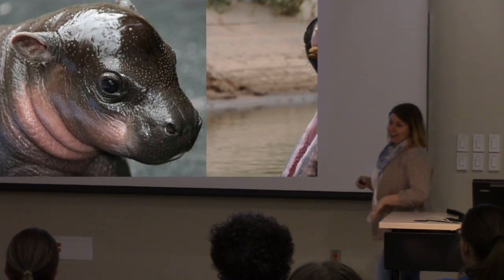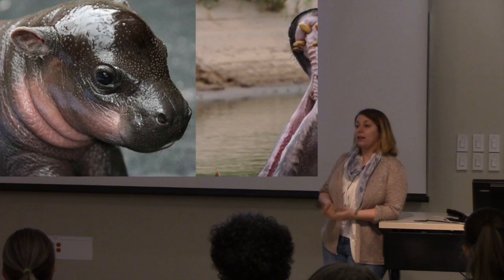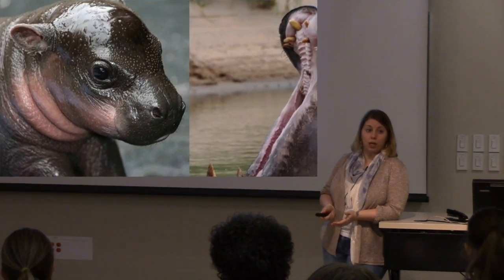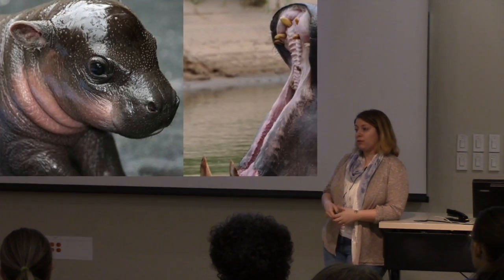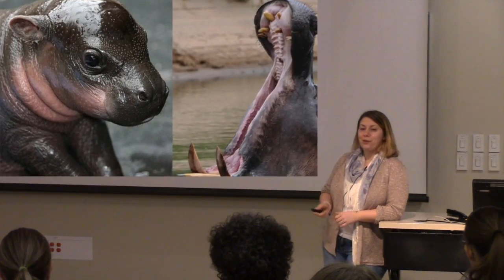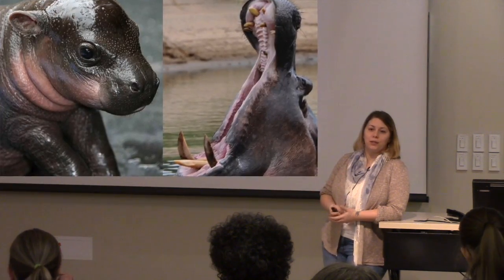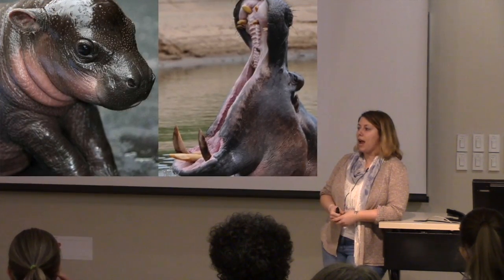Yes, this is not an oreodont. This is a very cute picture of a hippo. So hippos are one of the other animals that happen to have very large cheekbones. And hippos use these cheekbones for a very specific purpose, being super terrifying. So this is a behavior called gaping. It's where a hippo opens its mouth super wide so you can see all of the really terrifying teeth.